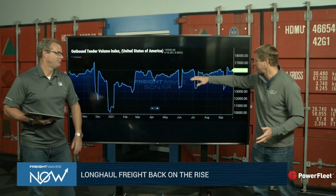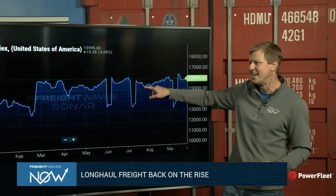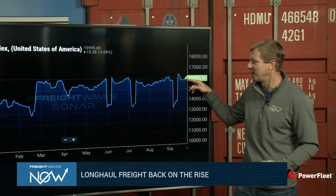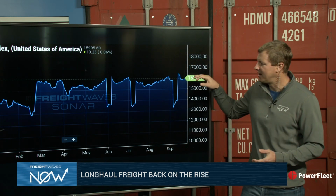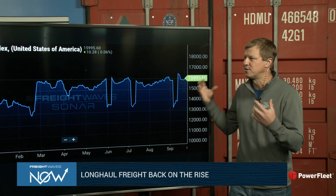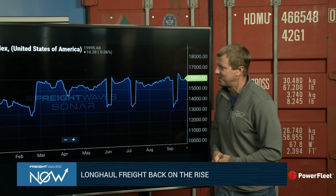If you draw the trend line, the trend line is still up, certainly from the end of August. It's coming higher. So total demand is still extremely high, not a lot of deceleration here. So there's plenty of freight to move. Let's see what kind of freight it is in our next chart.